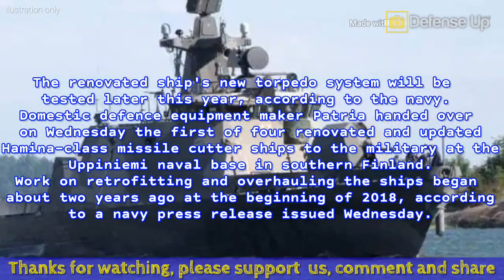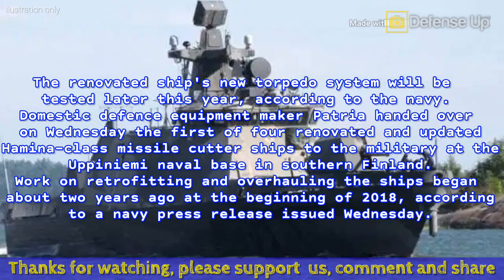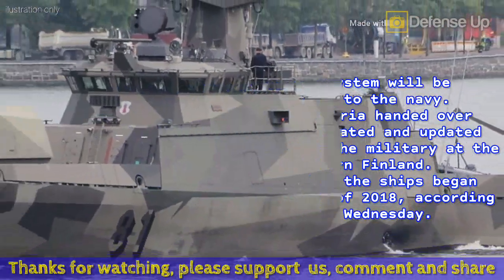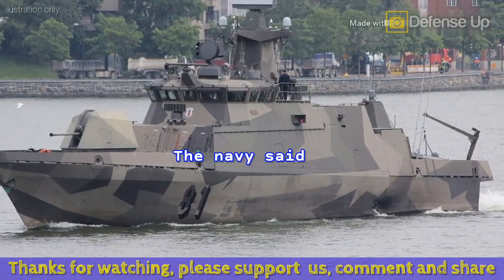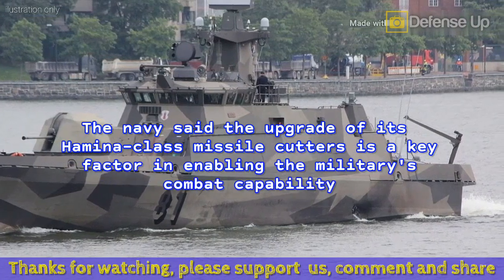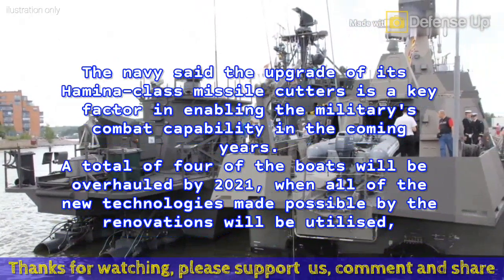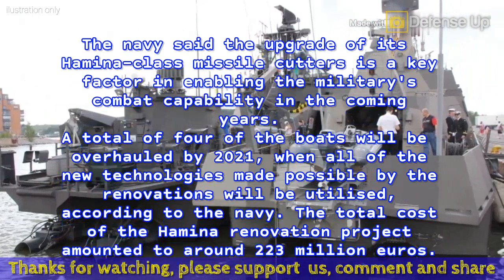Work on retrofitting and overhauling the ships began about 2 years ago, at the beginning of 2018, according to a Navy press release issued Wednesday. The Navy said the upgrade of its Hamina-class missile cutters is a key factor in enabling the military's combat capability in the coming years. A total of four of the boats will be overhauled by 2021, when all of the new technologies made possible by the renovations will be utilized, according to the Navy.